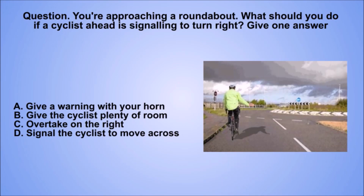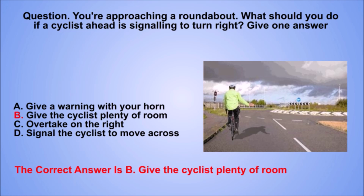Question. You're approaching a roundabout. What should you do if a cyclist ahead is signaling to turn right? Give one answer. A. Give a warning with your horn. B. Give the cyclist plenty of room. C. Overtake on the right. D. Signal the cyclist to move across. The correct answer is B. Give the cyclist plenty of room.